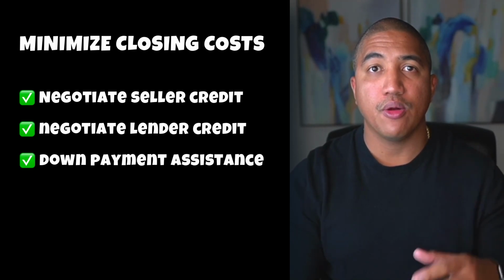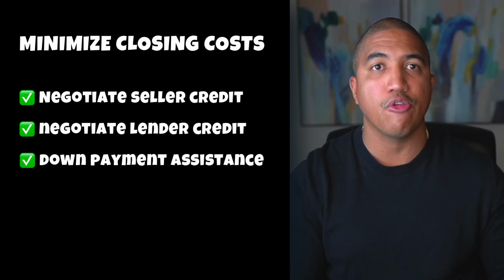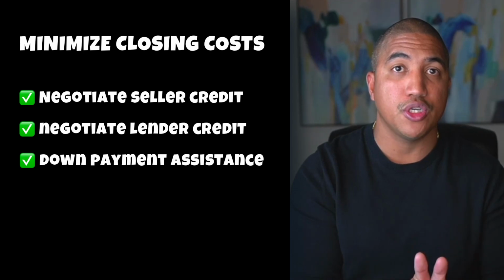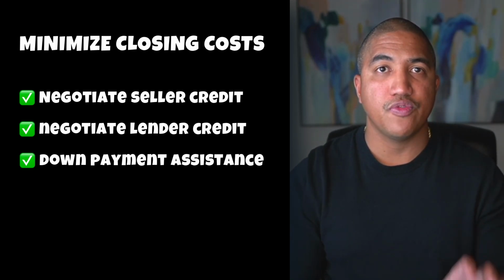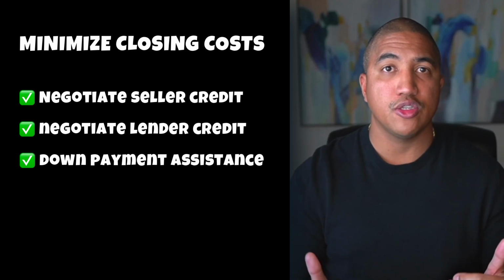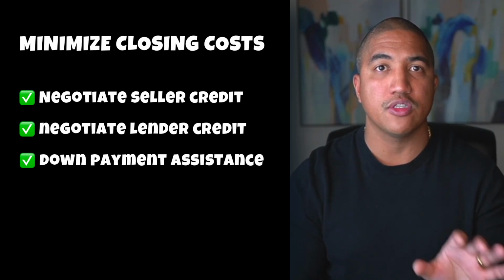And the third thing that you could do in order to minimize some of your closing costs is to take advantage of a down payment assistance program and/or fund. Now, most down payment assistance programs will allow you to use those funds to not just cover the down payment portion of your home purchase, but they will also allow you to use those funds to cover all or partial closing costs. So again, if you're somebody who is strapped for cash or who doesn't want to come out of pocket significantly on your first or next home purchase, definitely look into down payment assistance programs to cover some or all of your closing costs.